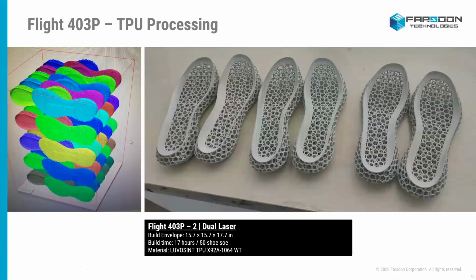So one of the better use cases for TPU in our flight systems is shoe soles. It's kind of the rage right now in SLS. You've probably been to Dick's or Academy or any of these sporting goods stores, and you can see the Adidas or Under Armour, they have this lattice outer sole.